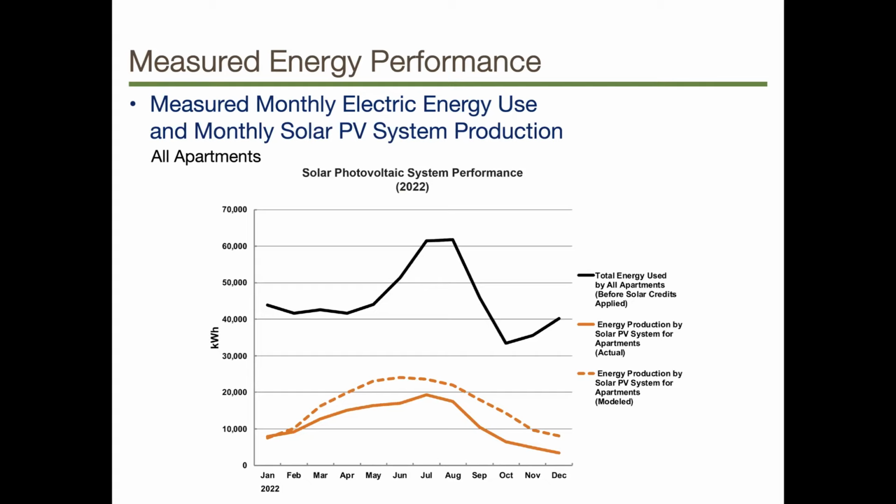Here is that comparative curve, the energy use of all apartments. And below is the amount of energy produced by the solar PV system. By the way, the energy used by all apartments is the energy used before solar credits are applied. So that's the actual use of the building. And the PV system was modeled. The dashed line represents a model of the solar energy provided by the system that was created by the program PV Watts. And the actual solar energy provided is the solid curve below it.